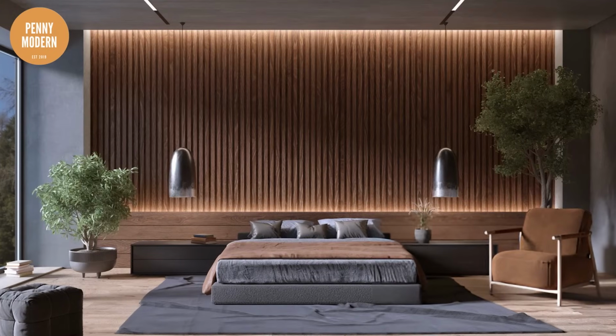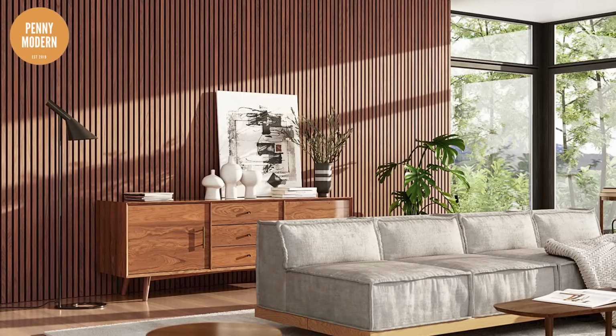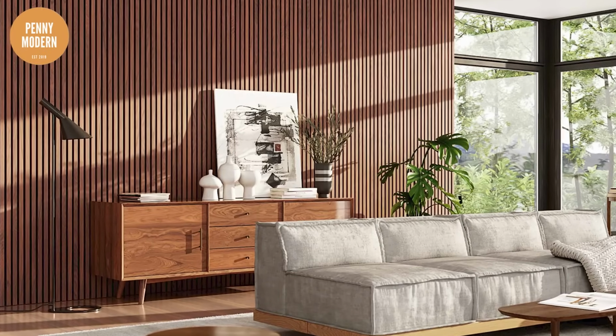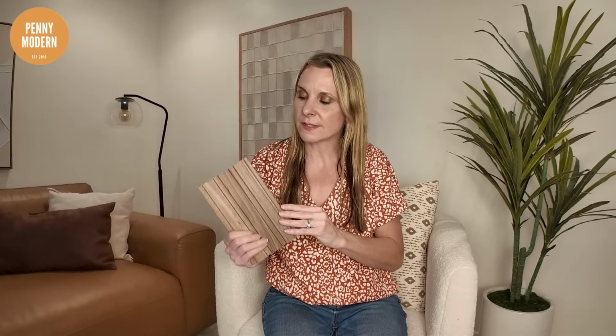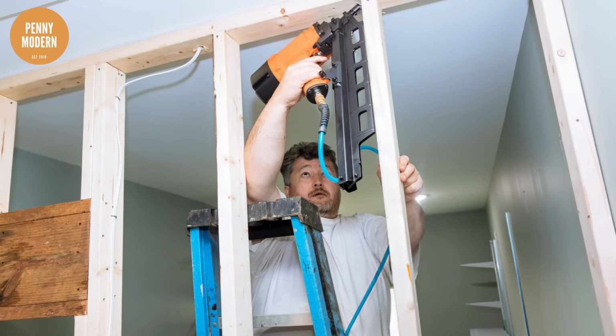These wooden slat walls are definitely all the rage right now, and tons of people use them to add visual interest. They add a lot of warmth to the room, they add a lot of character, but there is a maintenance consideration on them. And also, because they are fairly expensive to install, if you damage them, it's very difficult to repair.